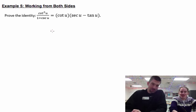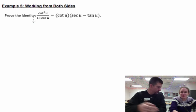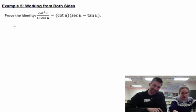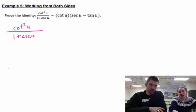Prove the identity, and this example says working from both sides. Now what's with these clues? They're not going to get clues on a test. But we're teaching. So we want to start with one side and see where that takes us. This is a concept: if you get stuck at one point when working with one side, you can work from the other direction, and that will help you finish your proof.